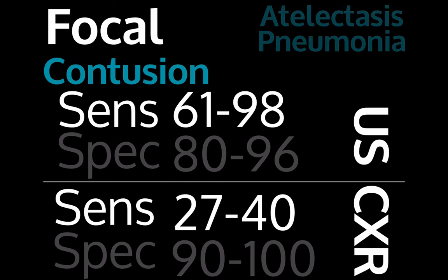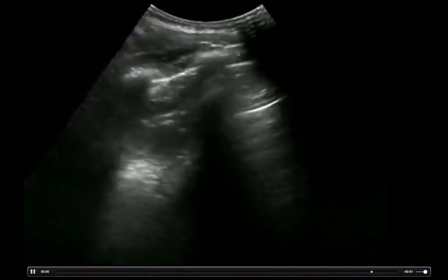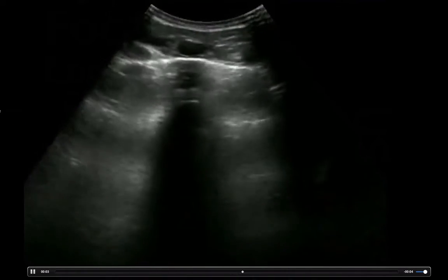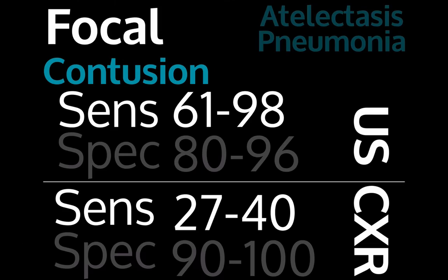So what does it look like? It looks like this. You have this little area right here. You see how around here there is just a white pleural line. And then right in this area, you see this focal area of B lines. This is a patient I had that had a car accident, seatbelt sign, and I looked around that area. The chest X-ray didn't show anything, but I found this focal area of B lines and was able to diagnose this guy with a pulmonary contusion.